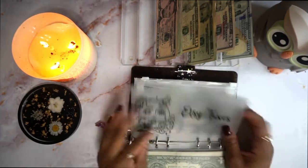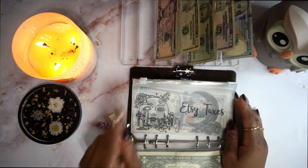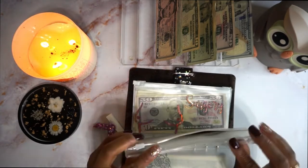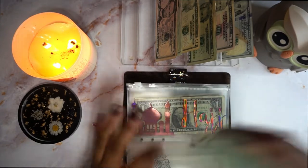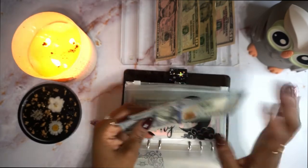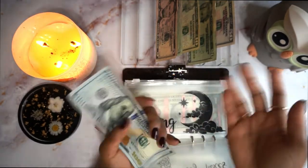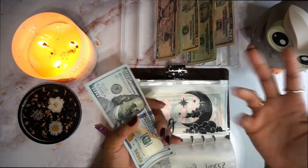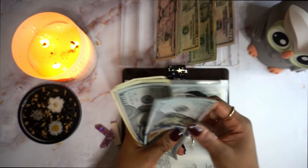So, Etsy taxes, we're going to do in my bonus stuffing. Moving, it's gonna get 100. And I went ahead and I reserved my storage unit. And then I gotta get the U-Haul, but since I'm just moving 5 minutes away, my parents are 5 minutes away, they're right down the street, the U-Haul isn't gonna cost that much. So, moving now has 100, 200, 20, and 1.